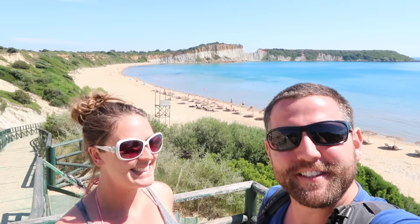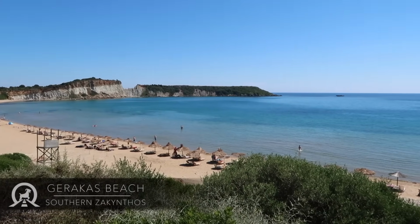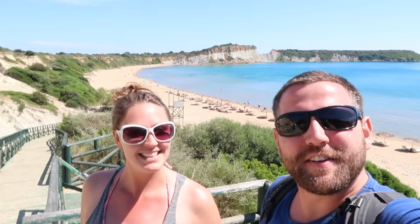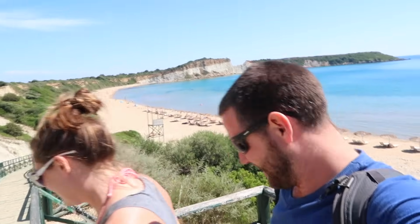It's another beautiful day here in Zakynthos, and check out this beach behind us, guys. This is Gerakas Beach, and it's on the very southern end of the island. We got ourselves some paddle ball. We're gonna spend the day here. Now we've officially seen all four corners of this island and all the way around it, through the middle, crisscrossed, everything. We're really happy we got to see it all, and now we're gonna go find one of these chairs and relax for the afternoon. Sweet.